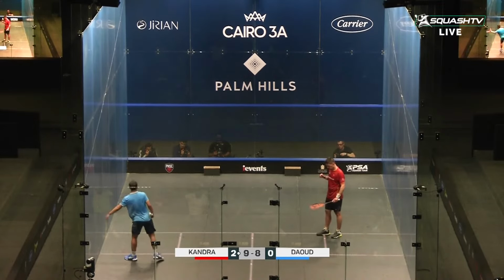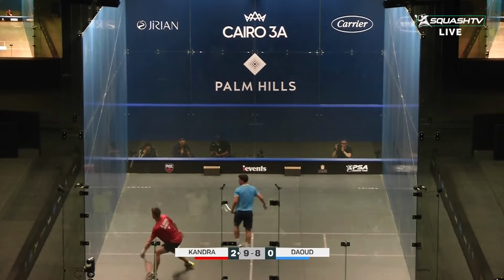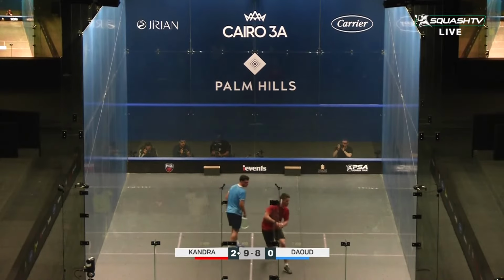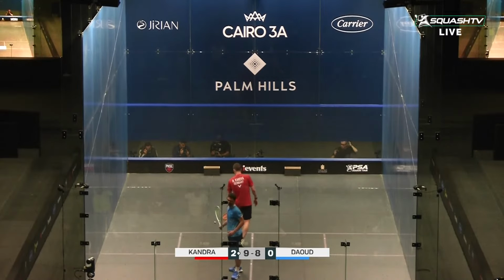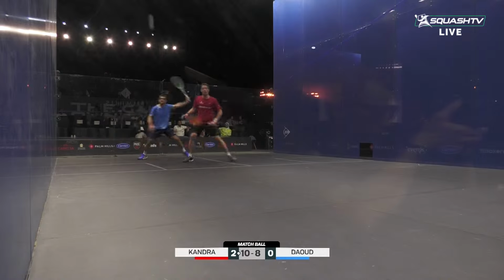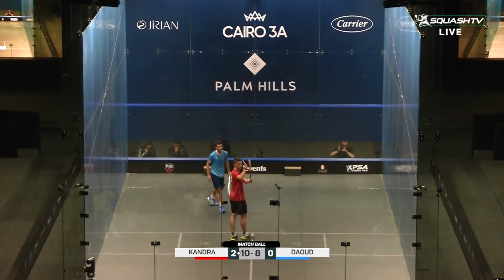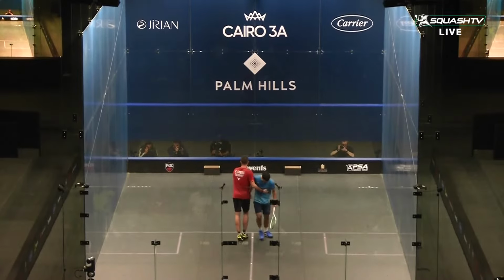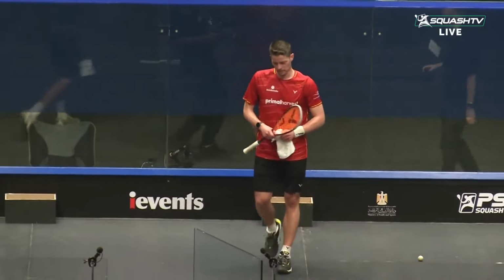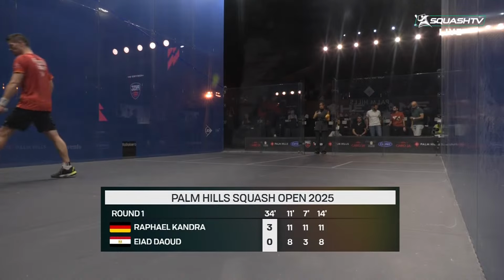9-8. That was a really good width. You could tell as soon as it left the strings. 10-8, match ball. Kandra's racket, it's going to be a really good width and depth. And it's given him two match balls here, the German. Oh, nicely closed out. 11-8, match to Kandra. 3 games to love. Slice there from the German. 11-8, 11-3. Straight into that front left nick. No messing around from the very experienced German player. So Kandra comes through 11-8, 11-3, 11-8.